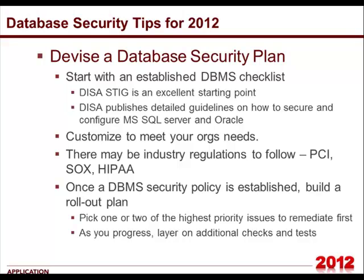Some tips to help you along in your database security plan. Start with an established checklist. I mentioned the DISA-STIG. It's a great place to start. They publish guidance on SQL Server and Oracle, as well as some generic guidance you can use for any other database. Customize it to meet your own needs.